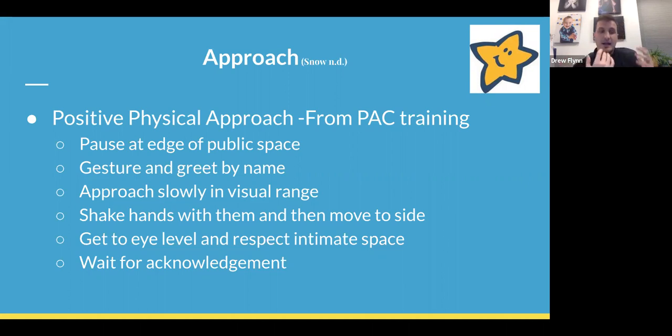And then make sure you're getting to that eye level. You don't want to be standing up or too low, or if they're in a chair and you're standing up, you don't want them looking at your stomach or anything. You want to get to that eye level, respect that intimate space, and then wait for acknowledgement before you move on to whatever you need to do.